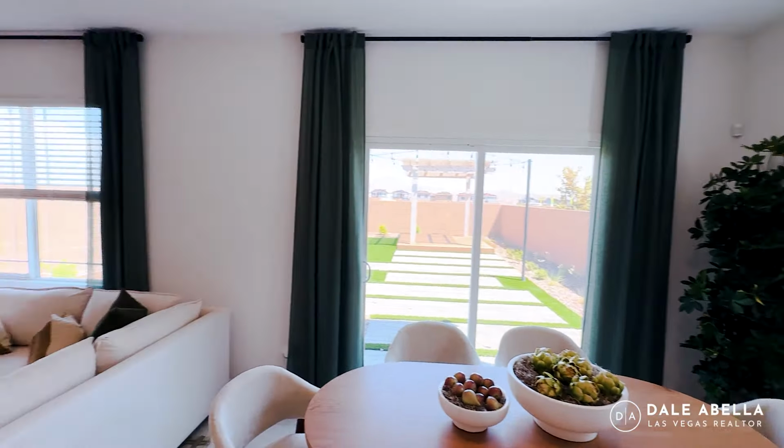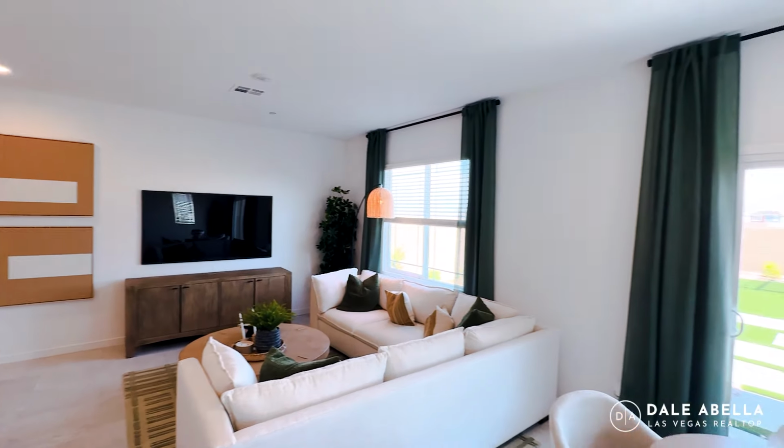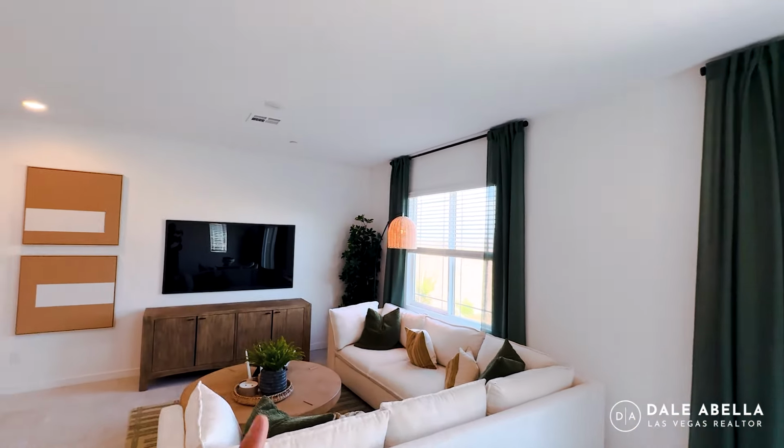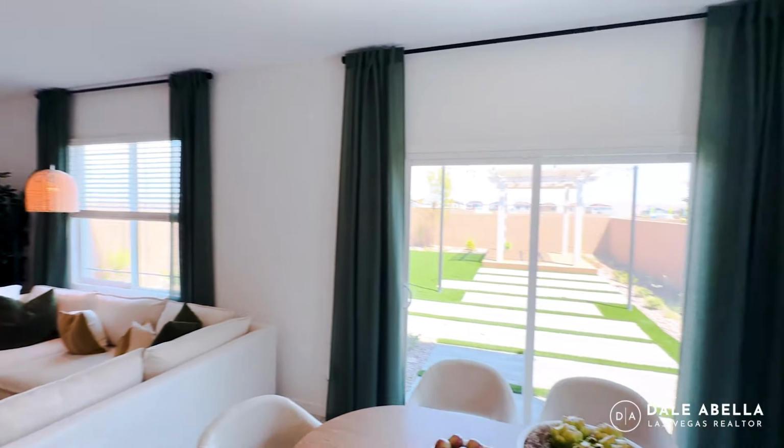Another important thing to note, you're going to get 9-foot ceilings on the first floor and the second floor. Okay, and then you'll also have a pre-wired ceiling fan in all the bedrooms.